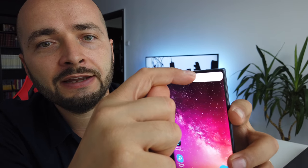Sound on this device: you have a stereo sound, one speaker here, another one here, and also between the screen and this metal frame here, it's a space for the speaker. Basically, you have two spaces here. The sound, it's really good.